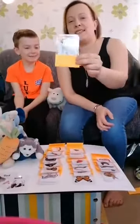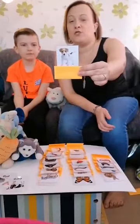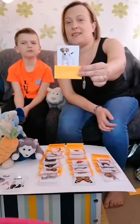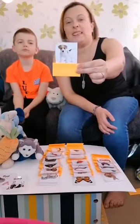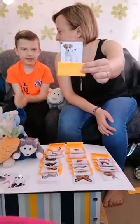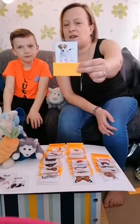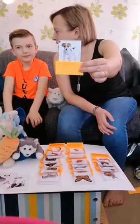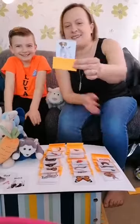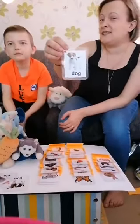Right, this one is not really a farm animal. But it could be on the farm, a different type of this. But mainly, a lot of people have these as pets. This is an easy one, Lucas. What is this one? Dog. And have a think how we spell dog. Go on, how do we spell it? D-O-G. Dog. Right. Now, these make lots of different noises.